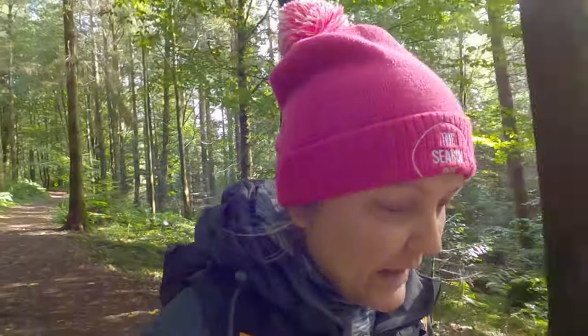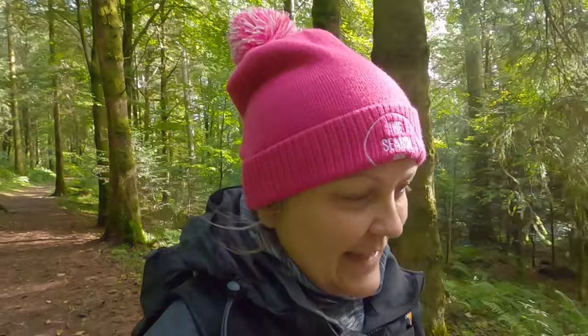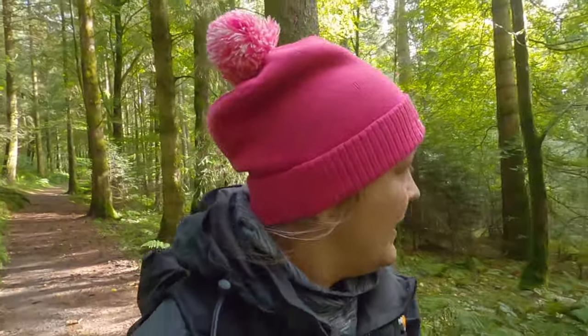Sean's gone off to take on the red and the black, I think it is here, mountain bike routes. And I hope the weather holds out. It's quite muddy underfoot, so I would imagine he's going to be filthy when he gets back, but we'll see. Anyway, currently taking me through the same bit of forest that we did yesterday. So I'll show you anything new that we didn't see yesterday later on.